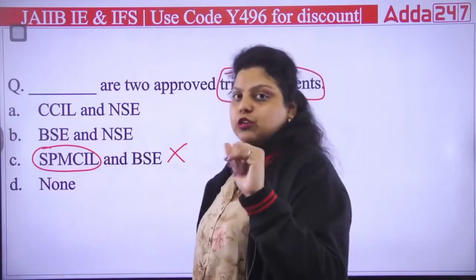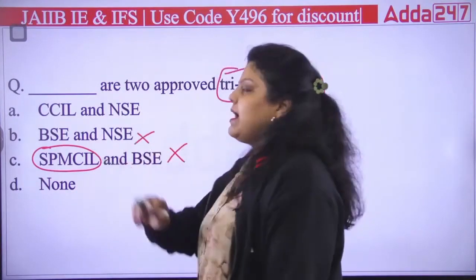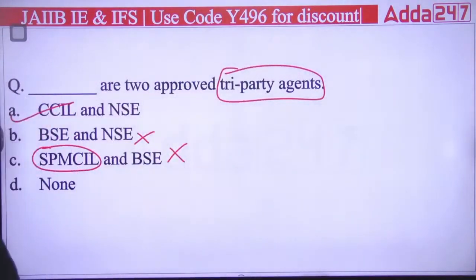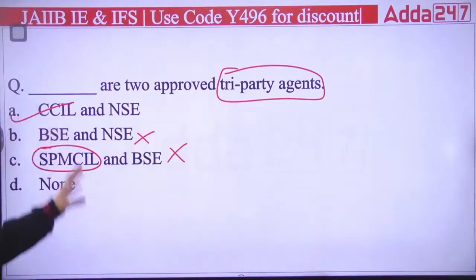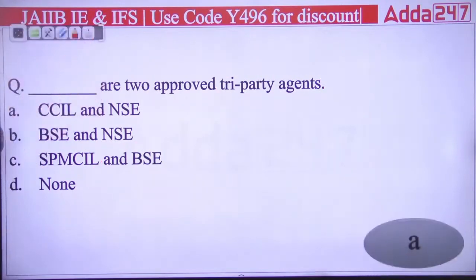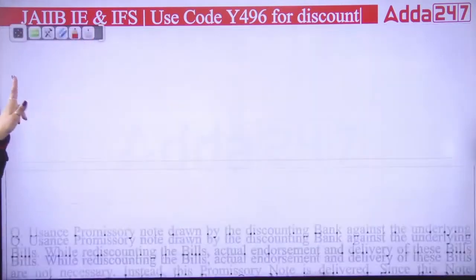Bombay Stock Exchange, National Stock Exchange, both are not the tri-party agents. And the right answer is Clearing Corporation of India Limited. That's a clearing corporation of Government of India, and National Stock Exchange. These are the 2 approved tri-party agents. So your right answer will be A option. Okay. Right answer is A.